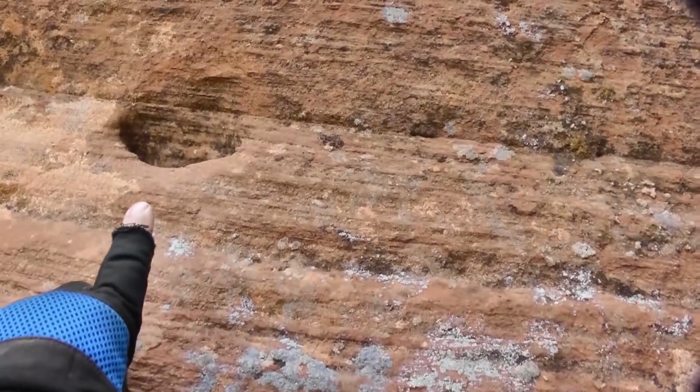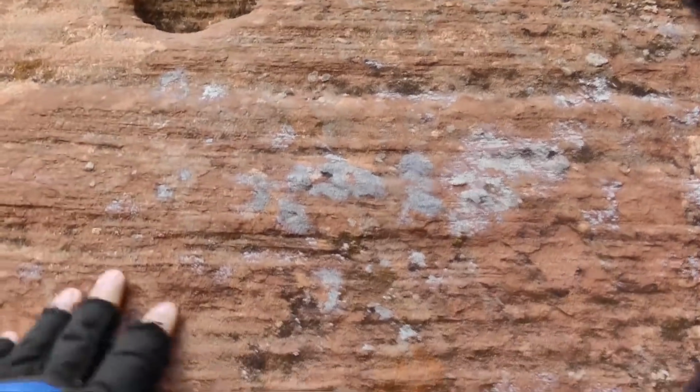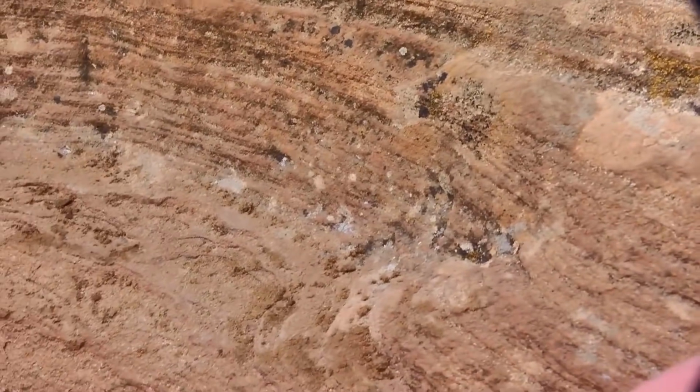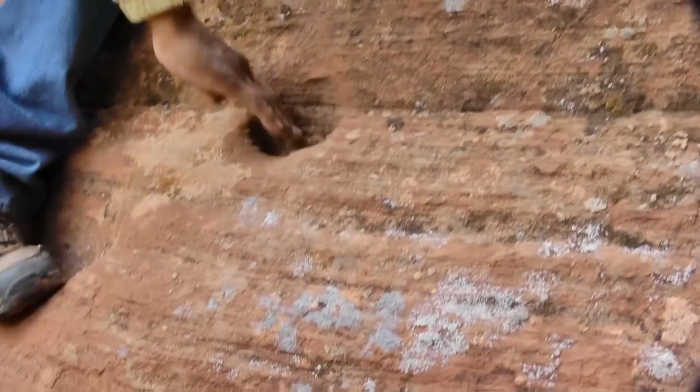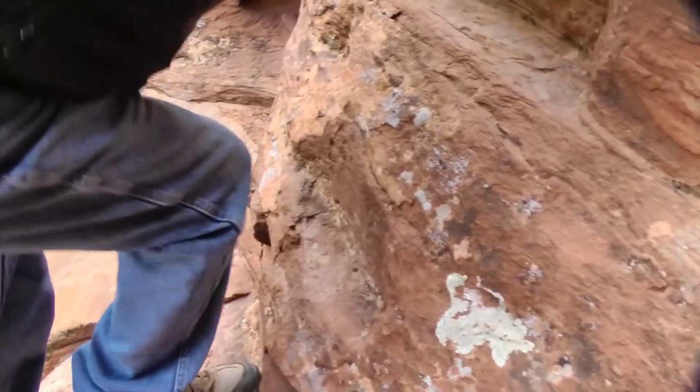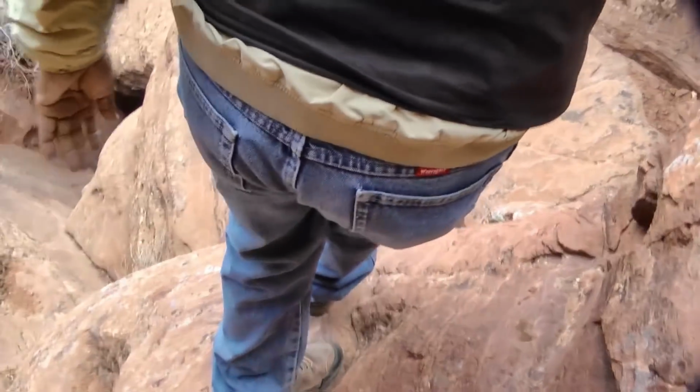Handholds and footholds. Okay. Friends, what we have here, this is a foothold right here. But this right here is a handhold. So what you do is you grab a hold like this, and then you step up in here. There's another one right here, see? Right here, you grab it, see? You're coming down, you grab it here, see? And you come down, see? Yes, beautiful.